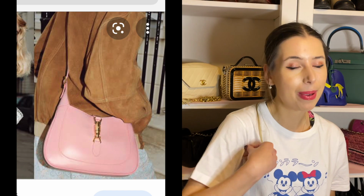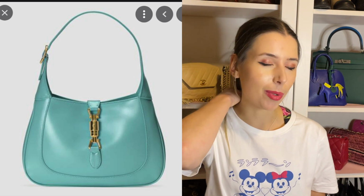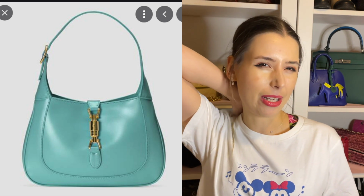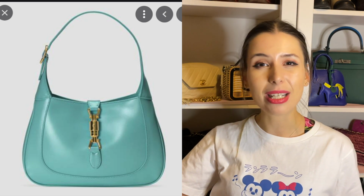From Gucci, guys, my favorite bag would be the Jackie bag. Really like the shoulder bag style of it. I think the details on it are also really nice. I'm not a huge fan of the monogram version, but I think in those box cuff styles, the pink version and that minty blue version are super cute.